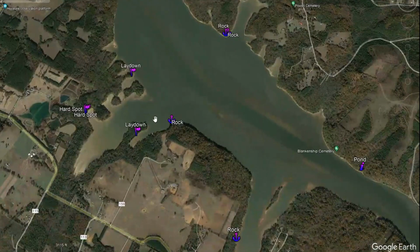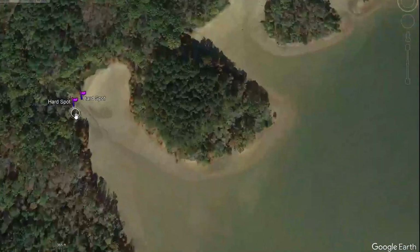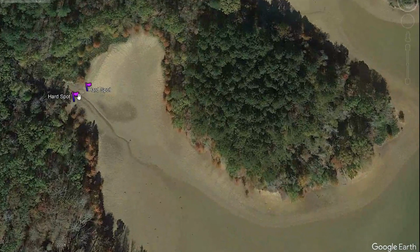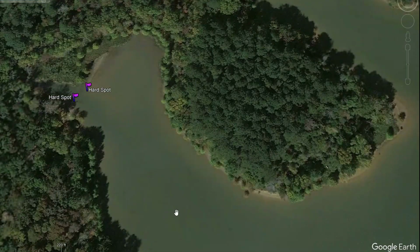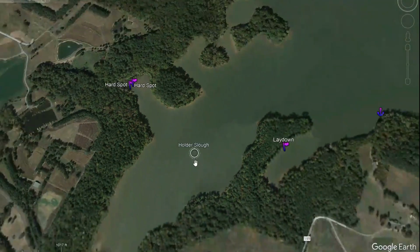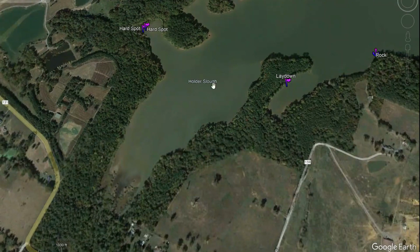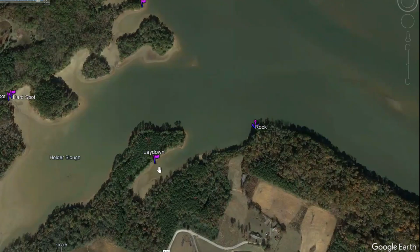All right, so let's keep moving down, talk about some other stuff that's in here. Several different laydowns. You can see over in here, we got a little hard spot back in here, nothing too crazy, but you can tell something's going on right back in here, and you got this little ditch. So if you can get the water up, 2022, that might actually come into play. All right, so let's keep going on down through here. Didn't see too much to mark for you guys in here. Accidentally moved that back to 2022.